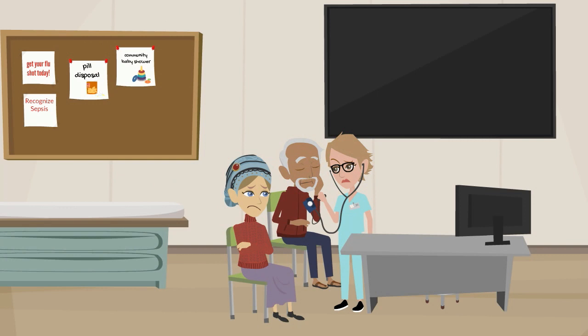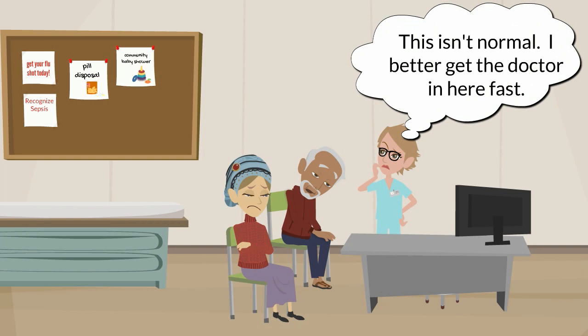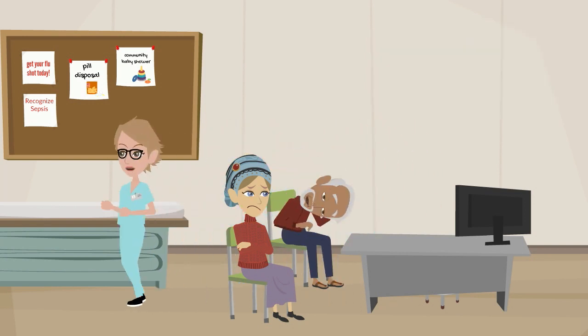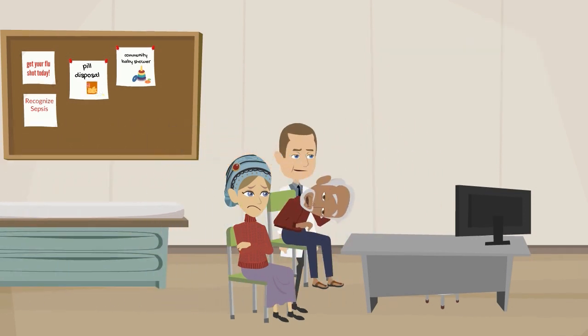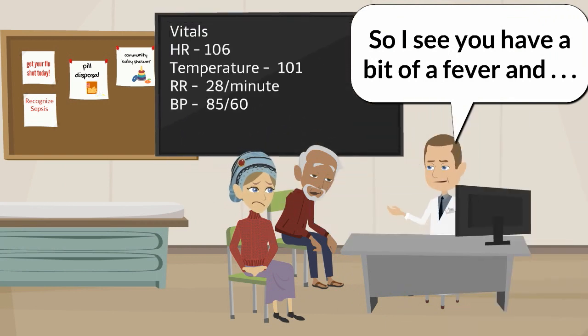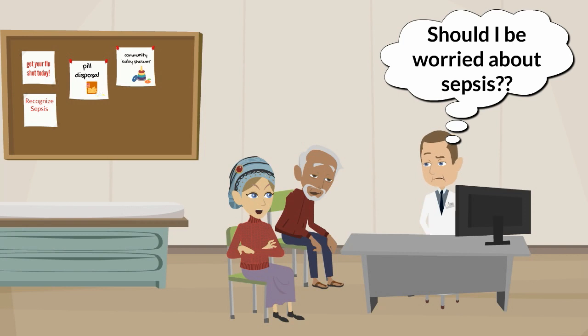Nurse Mary began assessing Melvin, checking his vital signs and listening to Barb's concerns as well. Nurse Mary was quick to notice that Melvin's vital signs were not normal and that she better notify the doctor fast. Dr. Gill began assessing Melvin and trying to figure out just what could be going on with his patient. Alas, could Melvin be battling SSM's evil nemesis, sepsis?